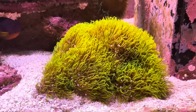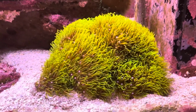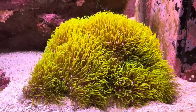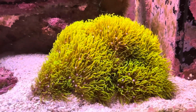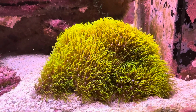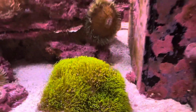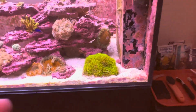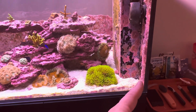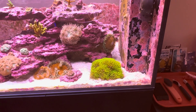It's covering the entire surface of a small flat piece of live rock that I started this on as just a small frag with 4 or 5 tiny polyps on it. I actually threw out today a massive hunk of green star polyp, larger than this one by about twice the size. And the reason I threw it out was because it had taken up this space all the way into the corner, and it was starting to touch the corners of the tank.